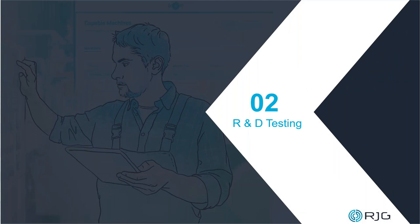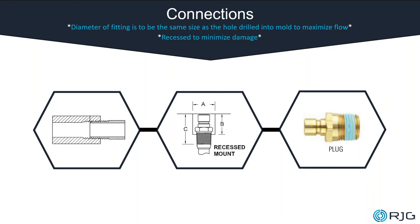Now let's get into some R&D testing that I performed. We talk about connections. The diameter of the fitting must be the same size as the drilled hole into the mold to maximize the flow, as well as recessed so they minimize damage when loading and unloading of the mold.